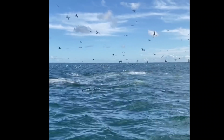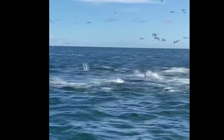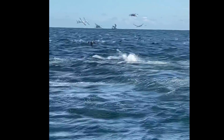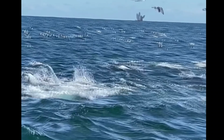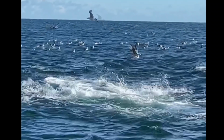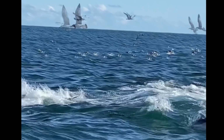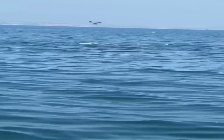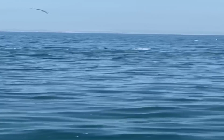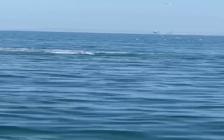Do you know what the fish are there? They're all bluefin tuna, most of them, and dolphins. All bluefin, most of them.